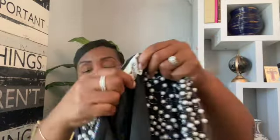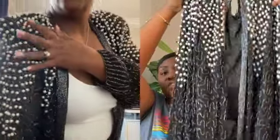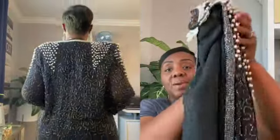Now, I can definitely tell that this is vintage. I mean, for all of the obvious reasons, I can tell that this is vintage, but I can't wait to style this up. I'm going to stick this in the dry cleaners. I can't wait to style this up and wear it.